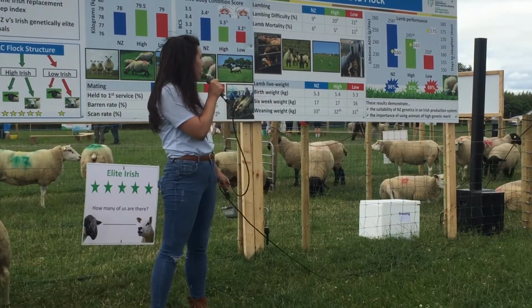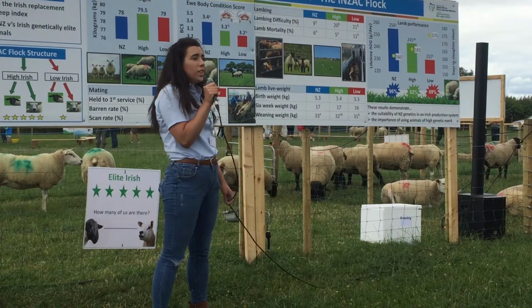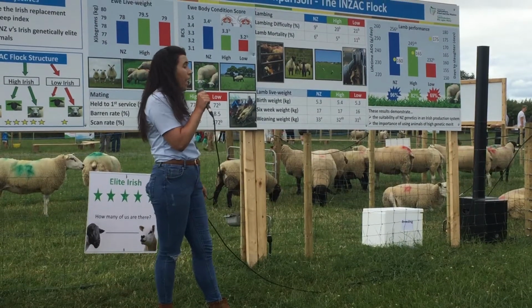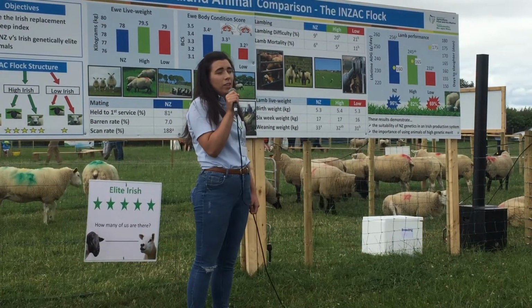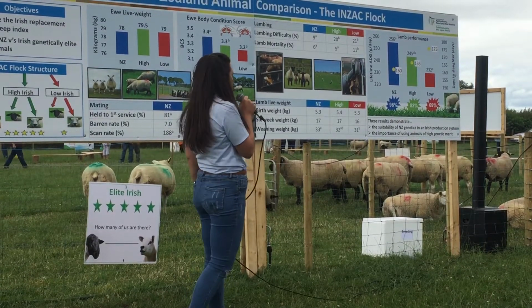The stars at the bottom here display the percentage of lambs that are finished off grass each year. So with New Zealand lambs, up to 96% of them are finished off grass each year, and 82% of the high genetics. Now when you compare this to the low genetics, only 69%. When you think of that, when you're going to the co-op to buy your meal to be finishing them, that's a lot of lambs that you're finishing off each year.